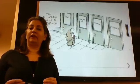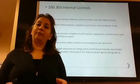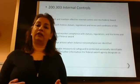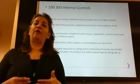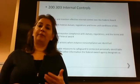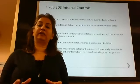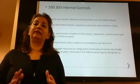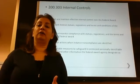These are a few steps that we need to follow to make sure that we have a strong internal control. Take immediate action when non-compliance is identified. Comply with federal statutes, regulations, and terms and conditions of the federal award. Establish and maintain strong, effective controls by providing policy and procedures and following those policies and procedures as well. Monitor compliance with federal statutes, regulations, and terms and conditions. Take reasonable measures to safeguard protected, personally identifiable information and other information the federal agency designates as sensitive. And have clear roles and responsibilities in our organization.